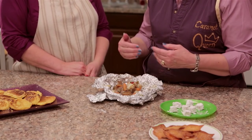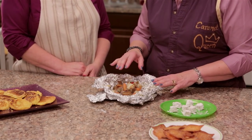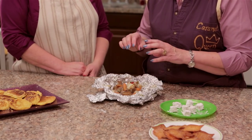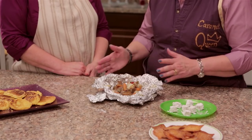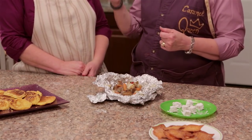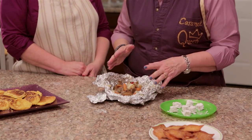Wow, can you smell that garlic? Ooh. I am a garlic person. I put garlic on everything. And we put in fresh carrots and chopped up potato and some onions and peppers, little salt and pepper to taste. Wrap it back up in the foil. If you're outside, throw it in the edge of the fire for about 45 minutes and dinner is ready, but the kids got to help.